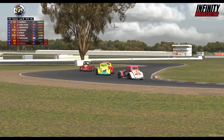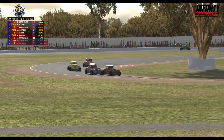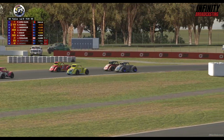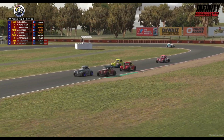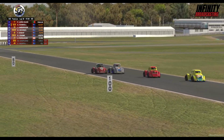Here comes Jouasua round the outside of Randall. Lines up the inside line for turn 8. Round the Gumtree they come. There's been a change to the lead, but they're still too wide up through turn 9 right now. Randall's not giving anything up for his first win. Jouasua's been looking for it for 2 weeks. Anderson and De Vries are trying to catch anything that they can, pick up any crumb that they can.